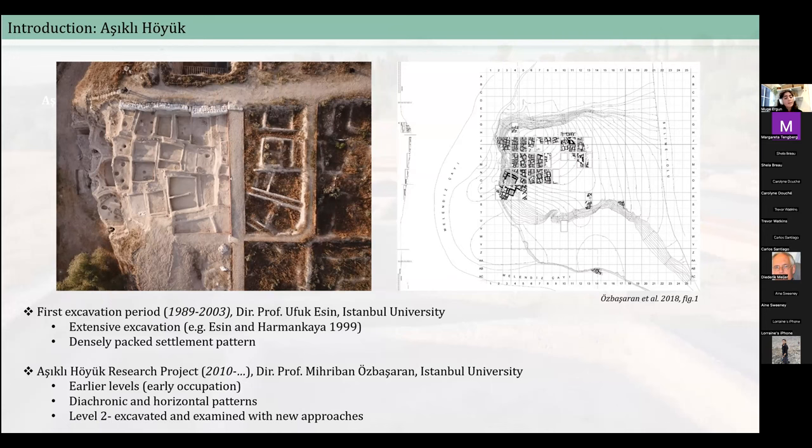And a new research project was initiated in 2010 under the directorship of Mihriban Özbaşaran and an Istanbul team and other international groups. The focus was on understanding the earlier cultural periods and the diachronic and horizontal patterns on social, economic and cultural lifeways by bringing together different techniques and scientific and humanistic approaches.